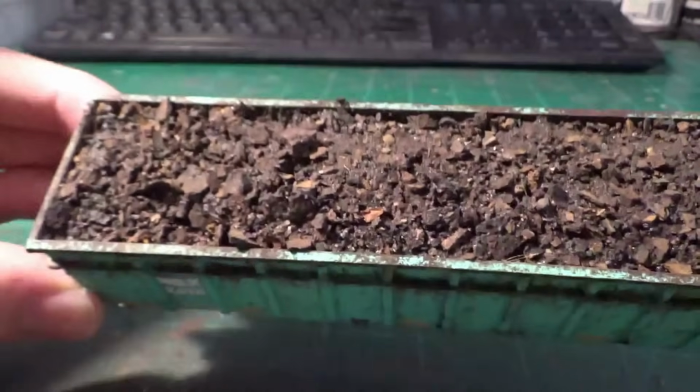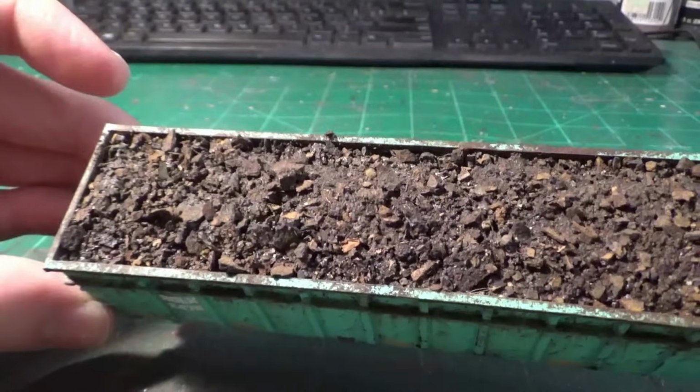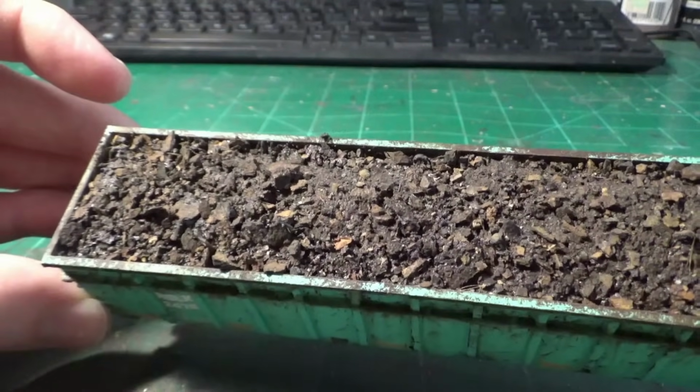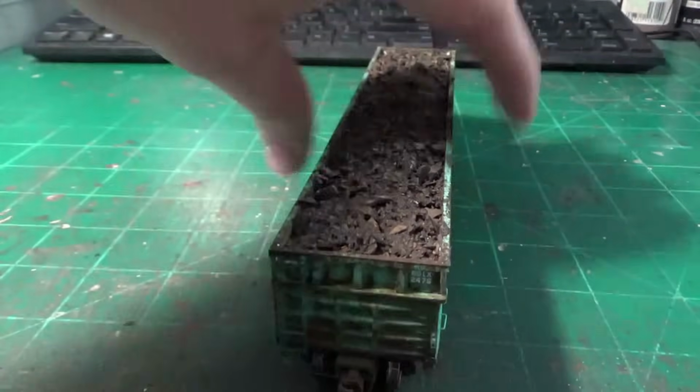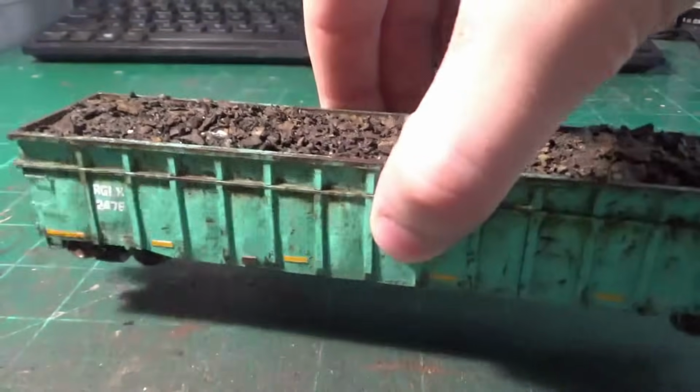And then the scrap load is real scrap steel. It's just been rusted and then ground up. I glued it to a foam base on the inside, and it's secured in place. This car has a nice bit of weight to it too, so it should track really well.